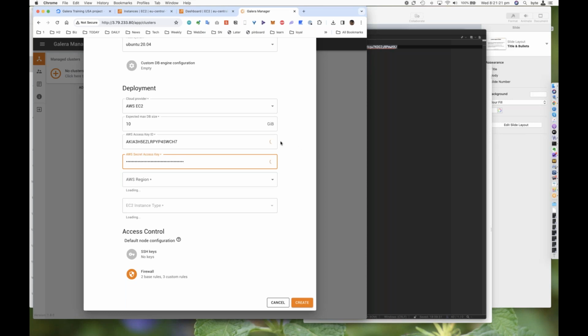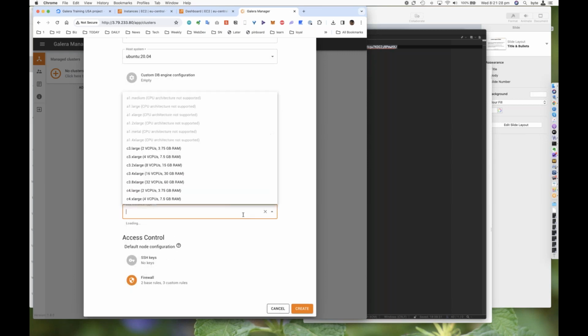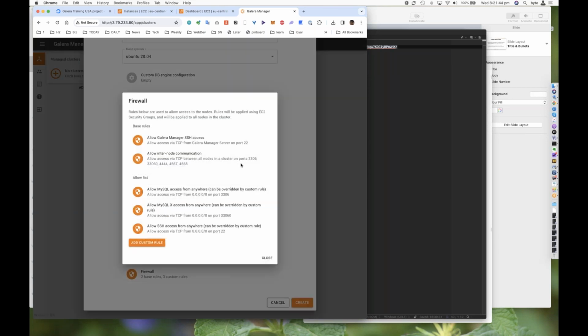So it's connecting to make sure that you can actually deploy. And I will also pick EU Central 1. And here you have a nice instance selector here. So if you do T2, you can get a T2 medium fairly quickly. Very importantly, you of course have base firewall rules. And this is important. And I'll explain why this port is added later.